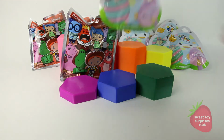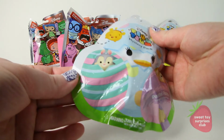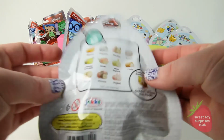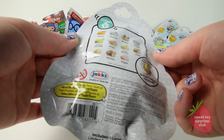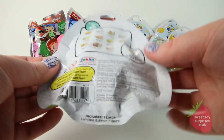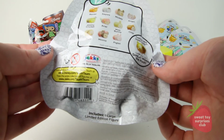So the next thing we'll check out are these Tsum Tsums. These are the Pastel Parade for springtime. And these are a little bit hard to read too because they're so light. You could get Bambi, Eeyore, Mickey, Angel, Jiminy Cricket, Ariel, Miss Bunny, Chip, Pluto, Minnie, and Piglet. And there's also a golden Winnie the Pooh. Very special one. I am hoping to get Ariel and Bambi.